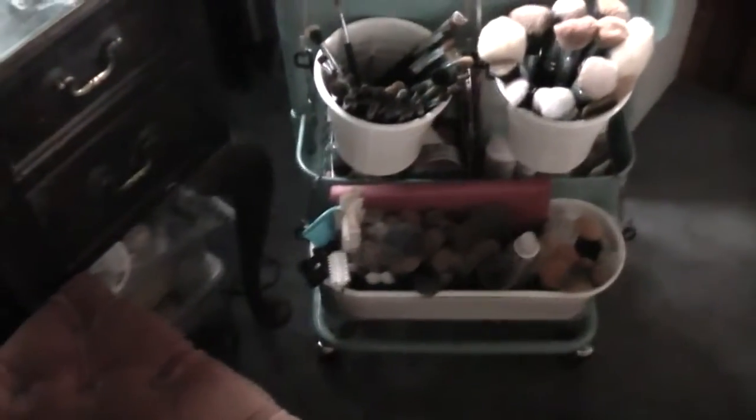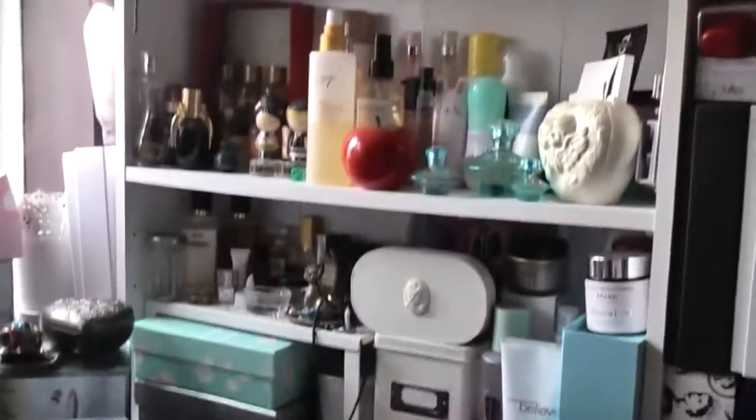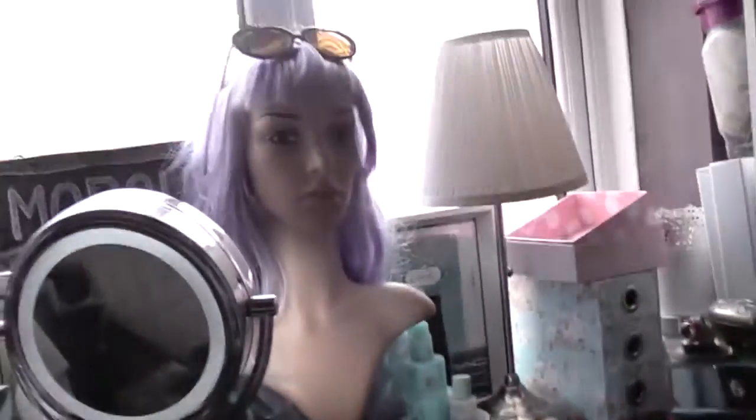So this actually swoops back into this space here, but I've got it out so I can actually show you it. And I've actually tidied up here because this was completely covered in products, and I've moved some products from the top shelf and they're now in the trolley, so this is looking a lot tidier. I'm actually using things more because I've got access to everything now. Yeah, and there's Jamie Lee on the windowsill. But I'm going to show you what's in my trolley.